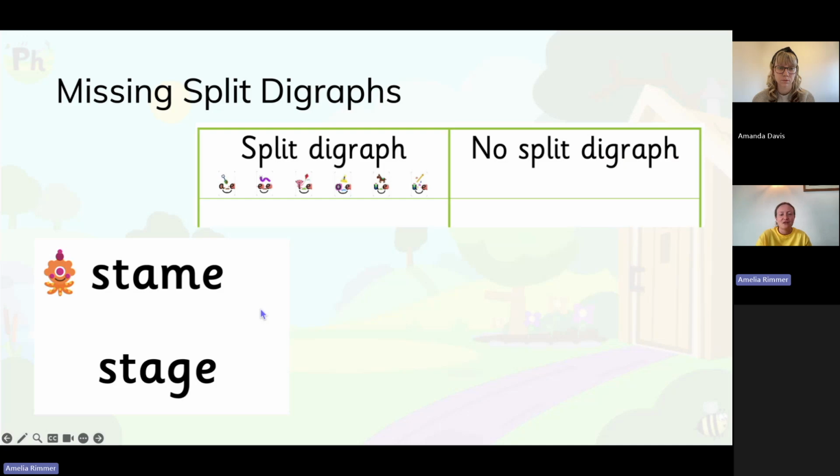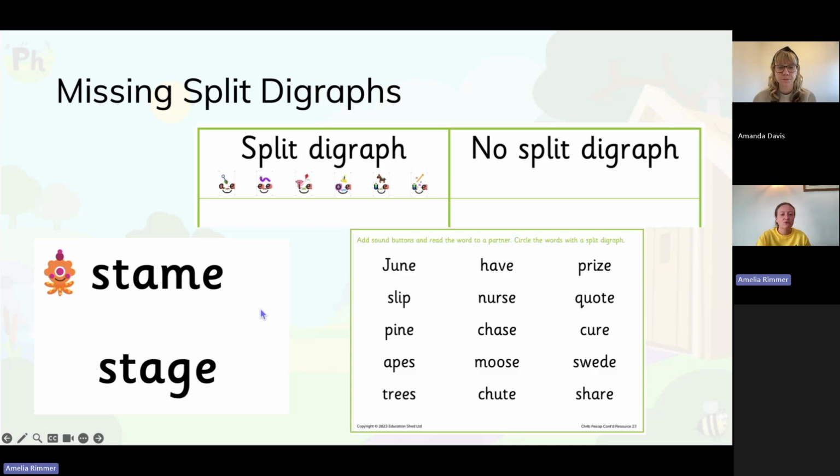So you might have to do lots of activities in there that are sorting whether it is or isn't a split digraph, and reading lots of words with ones that have split digraphs in and ones that look like they might have a split digraph but aren't actually.